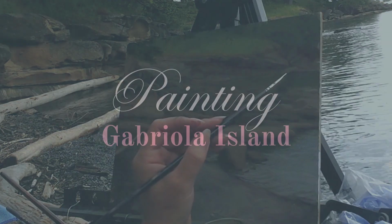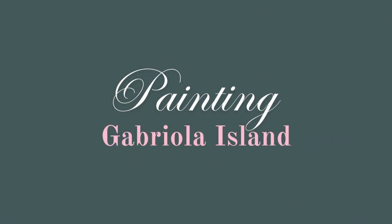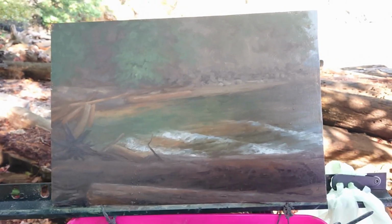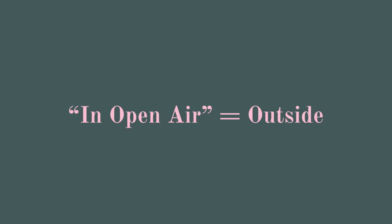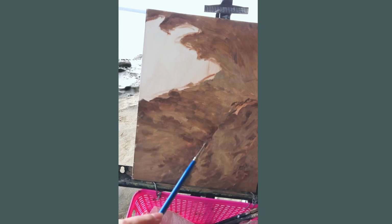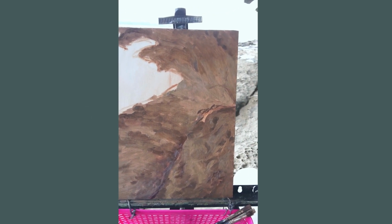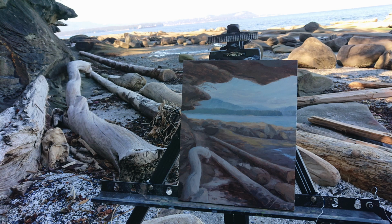In this video, we are going to be looking at some of my previous plein air adventures on Gabriola Island. If you've never heard of plein air painting, it means in open air in French, and all it means is painting outdoors. And plein air painting is a fun but challenging way to paint because you are trying to capture changing light and scenery. It's very rewarding though, and it's almost always a really great experience.